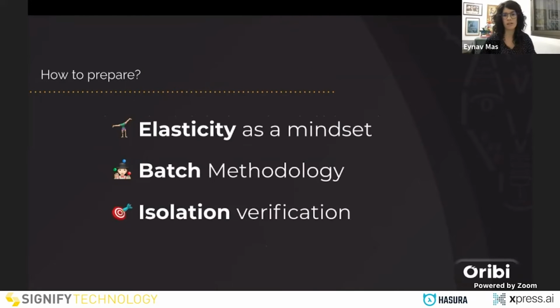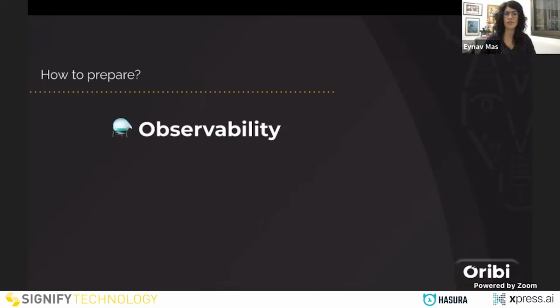So we talked about elasticity as a mindset, batch methodology, and isolation verification, three pillars that can really help you prepare your system to scale. I want to talk about another amazing thing that is super, super important. It's not one of the pillars because it's really related to each one of them: observability. When it comes to observability, in data solutions, services, and applications, you need to be able to understand what's going on with them to detect the scale on time.